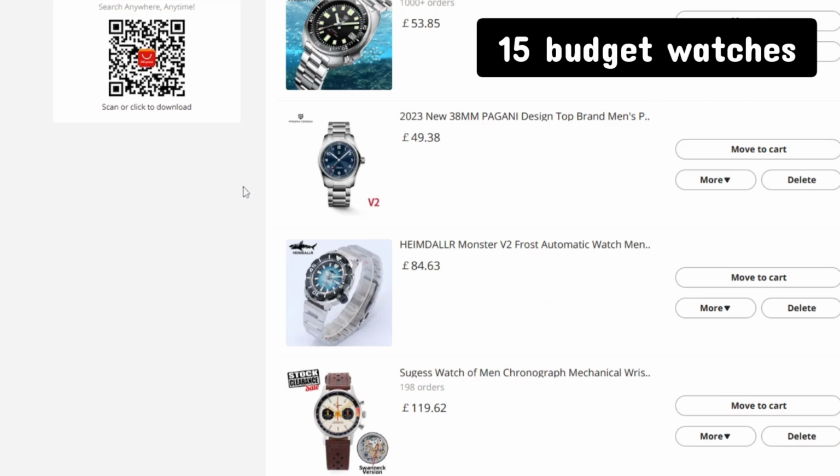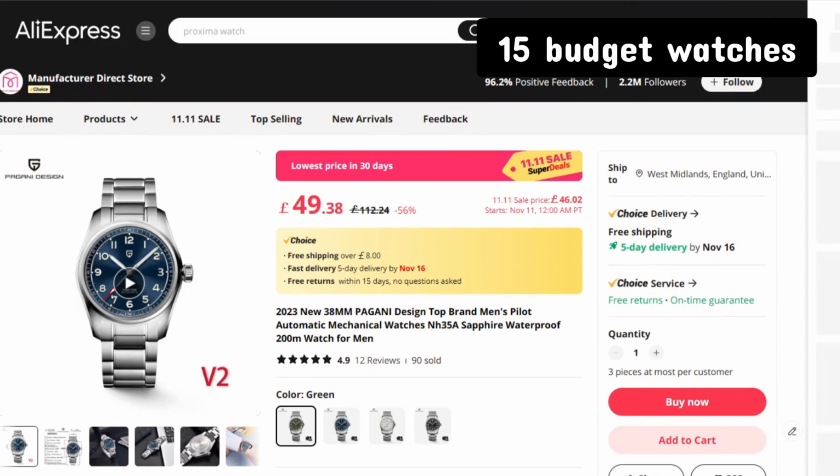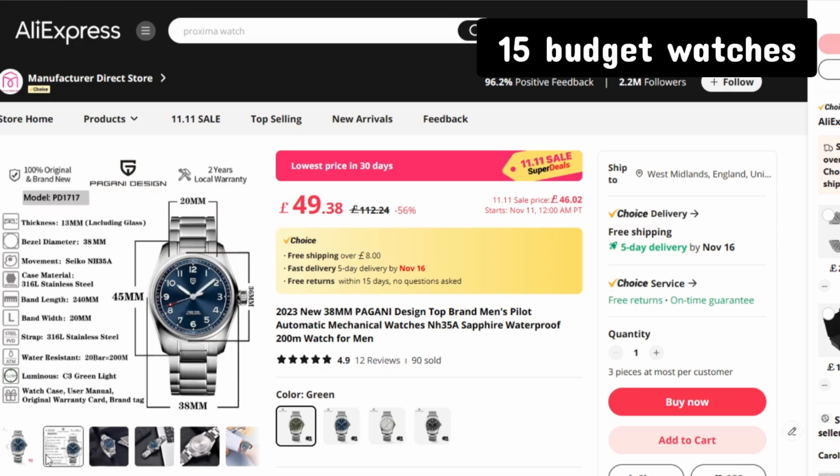Next up is, and you got to notice a lot of these are classics, as I said, tried and tested. This particular Pagani I did not have in hand, but I've seen all the reviews and this was a major hype. Version 2 with the longer hands at £46, guys, for the sapphire and an NS35. It's ridiculous, and from what I could tell from the reviews, it is really well built. The case finishing is awesome.